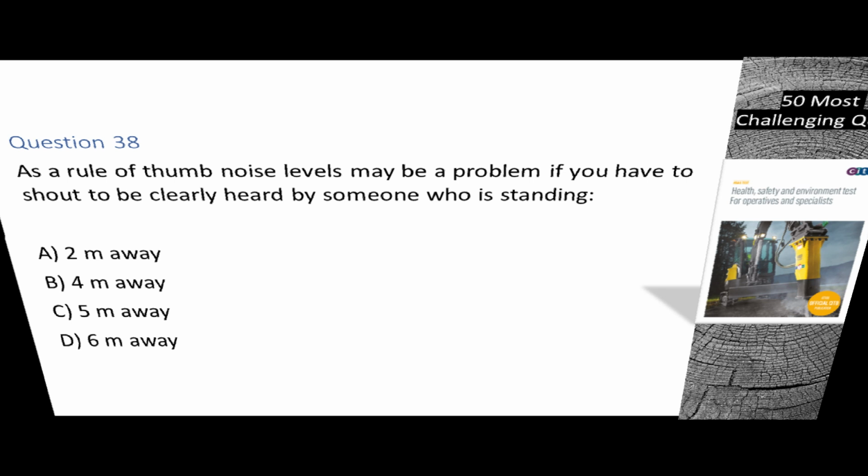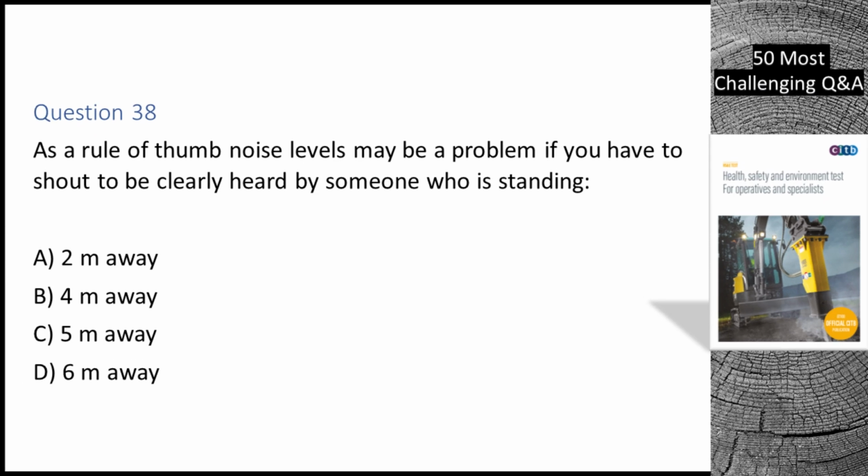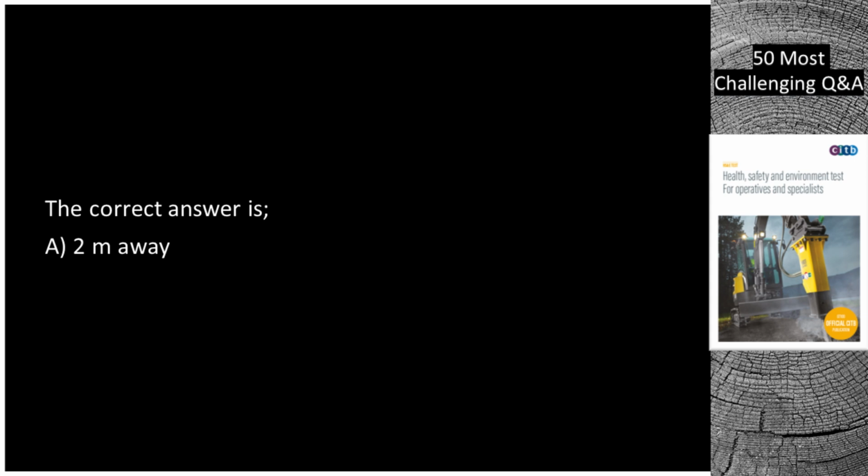Question 38. As a rule of thumb, noise levels may be a problem if you have to shout to be clearly heard by someone who is standing. A. 2 meters away. B. 4 meters away. C. 5 meters away. D. 6 meters away. The correct answer is A. 2 meters away. Question 39.